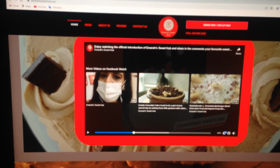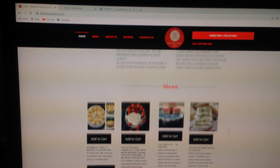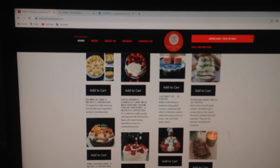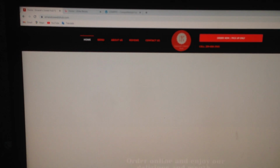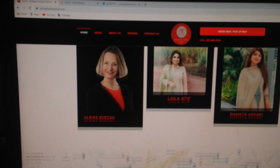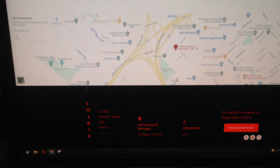And then most importantly, moving forward, they can have a look at her different menu and add these products to cart and place an order online by making a payment with PayPal. And then here are wonderful testimonials from a lot of her different clients, and a location to her bakery where people can go and have a look.